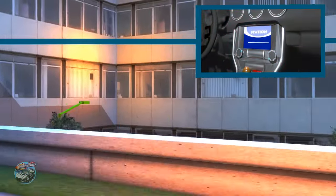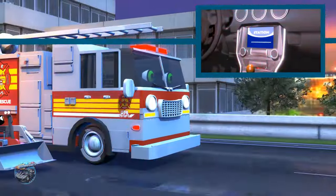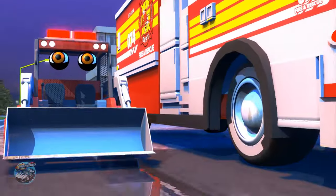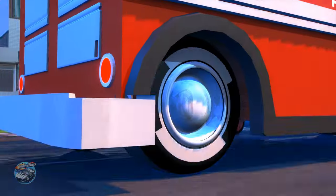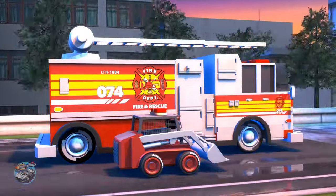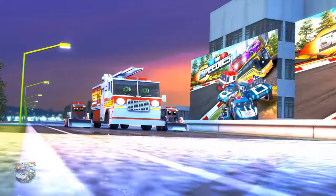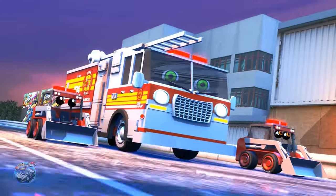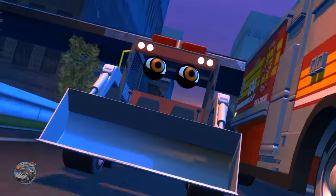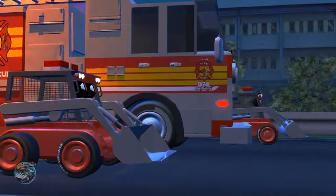Calling fire truck number one. There's an emergency in the corner of 3rd and Green. Hurry, hurry. That's us, team. Let's go. The fire truck wheels go. Hurry, hurry, hurry. The fire truck radio goes. Hurry, hurry, hurry.